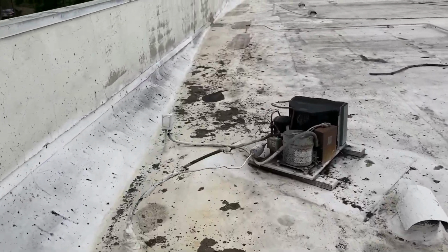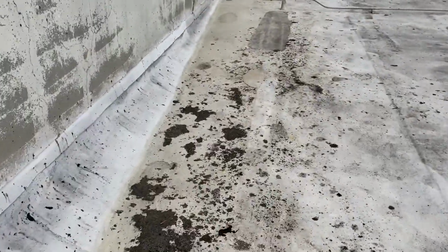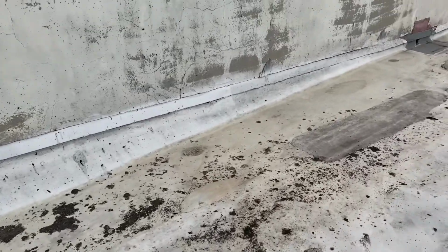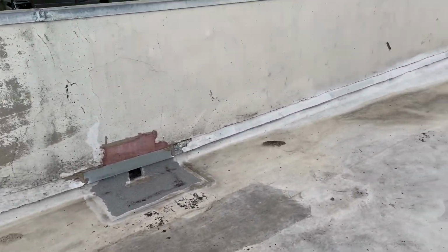This is all coming from these grease traps. So we got a grease trap here. This stuff is really hard to clean, and it's doing damage to the roof. So we're going to do our best to get that cleaned up, because there's another scupper that was replaced.